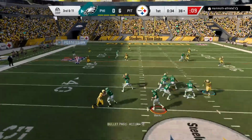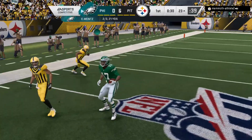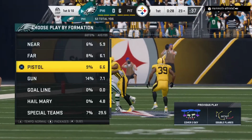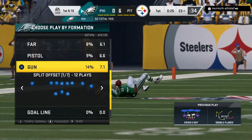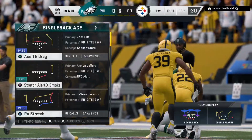Working from the gun, Wentz. And the reception made by Alshon Jeffrey. And they're going to have themselves another first down as the tackle's made at the Steelers' 23. Nice job keeping that opening drive alive, and they're in plus territory, that part of the field where you really want to convert on 3rd down.